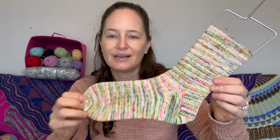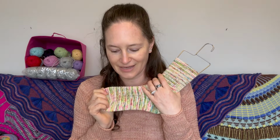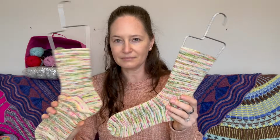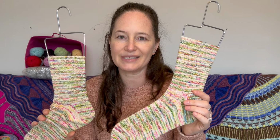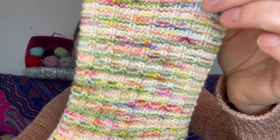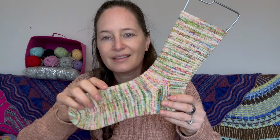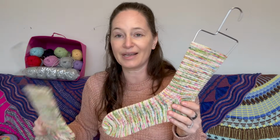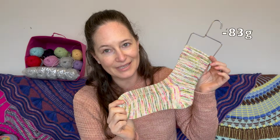So I started these on January 1st and I finished them, I didn't write it down, like January 29th or 30th. I honestly did not think I was going to get them done. The pattern is Woolly Waffles by Stephen West, and there you see it has a waffly texture. The color is When I'm 64, and it is a speckle instead of a stripe. Really happy these are done. So let's see, that was 83 grams, these right here, 83 grams out of stash.